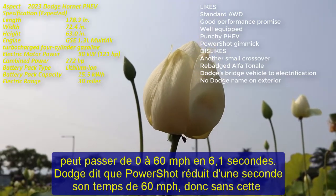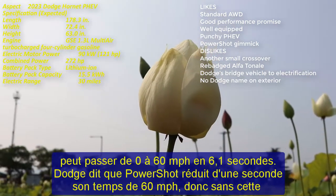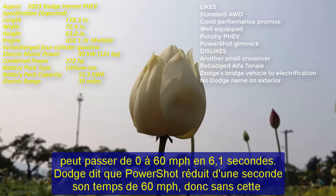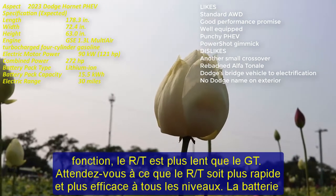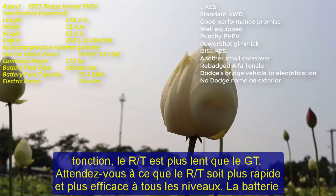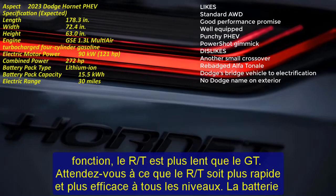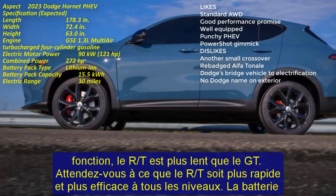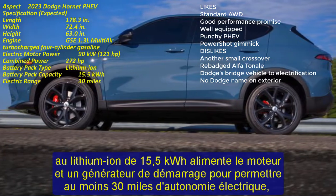How much does the 2023 Dodge Hornet cost? With standard AWD, the Hornet GT costs between $29,995 and $34,995. That's more expensive than the competition's base models, but the Hornet comes as well equipped as many premium models in the segment.